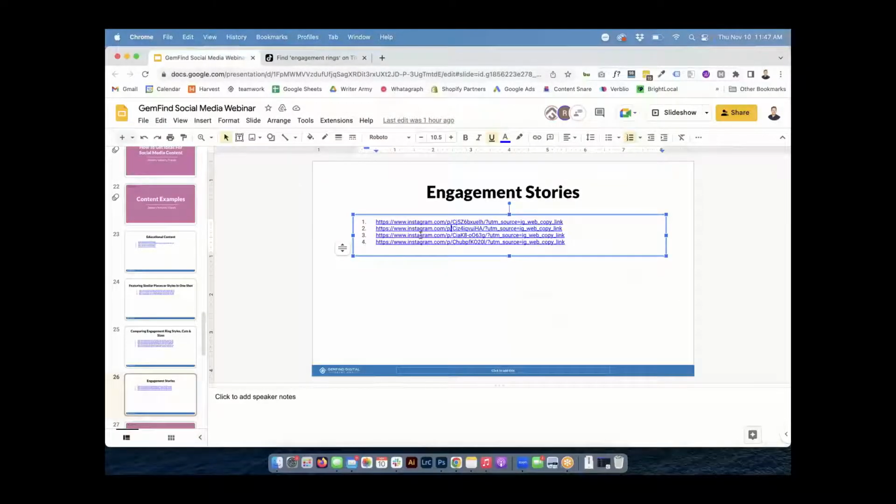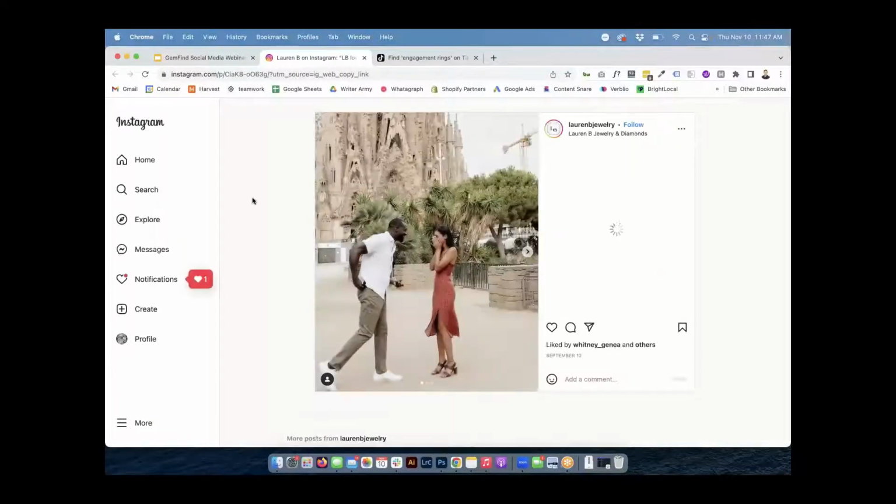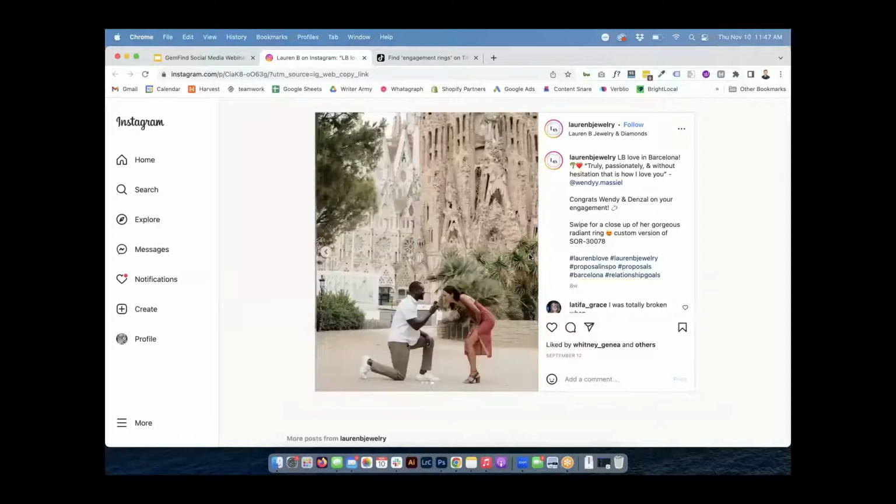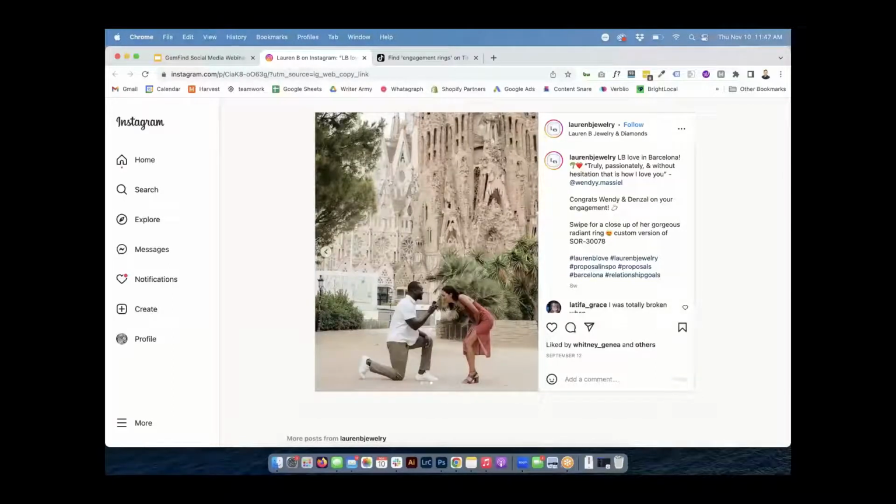We'll click on these last two here and I will pass the torch. So again, all these are in these extravagant places, but nothing has to be crazy like this. They're just posting photos of their engagement. It's awesome if you could get a photo of them down on one knee, and then if they have a photo of the ring, even better, so they can see the people and then the actual ring that they got from you as well.